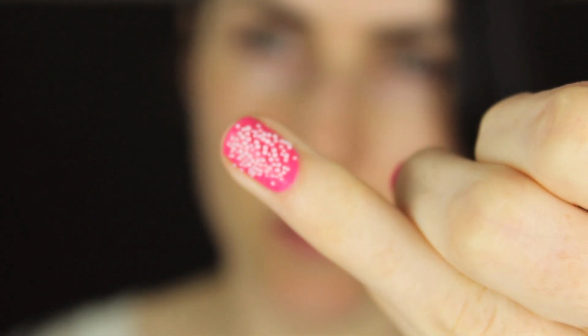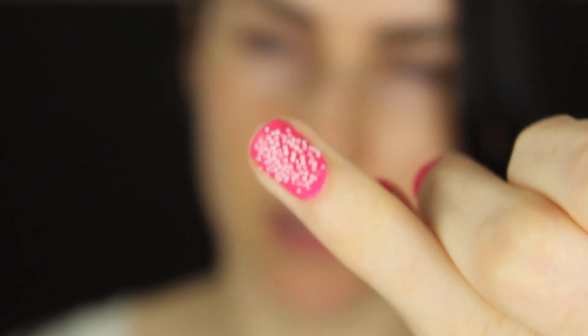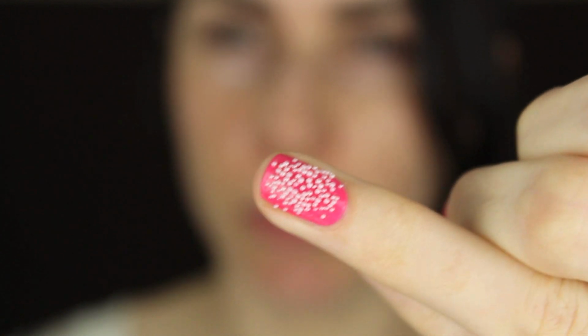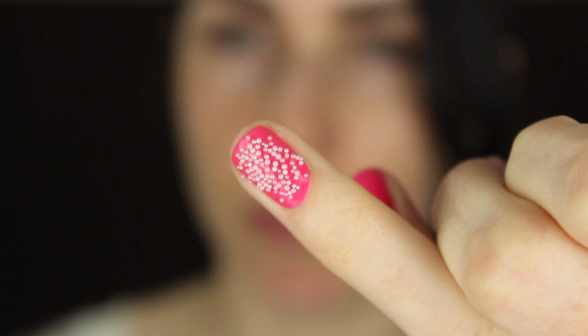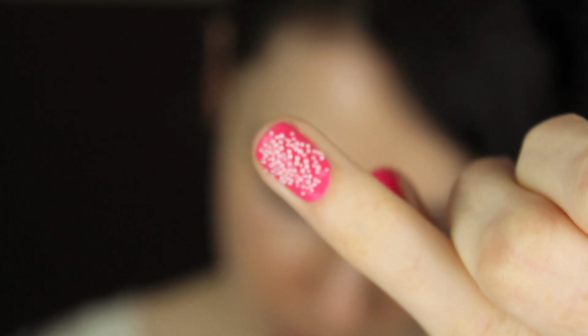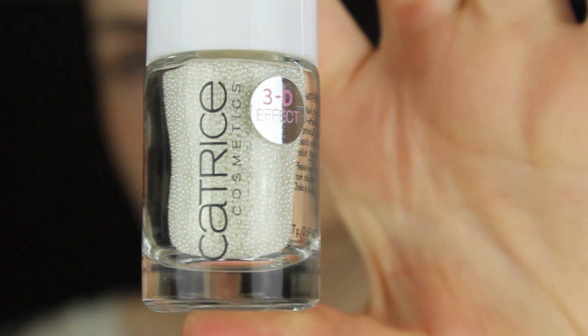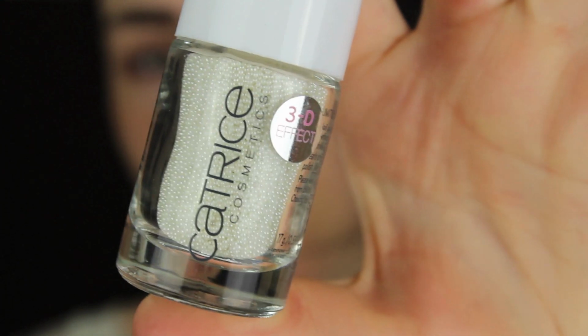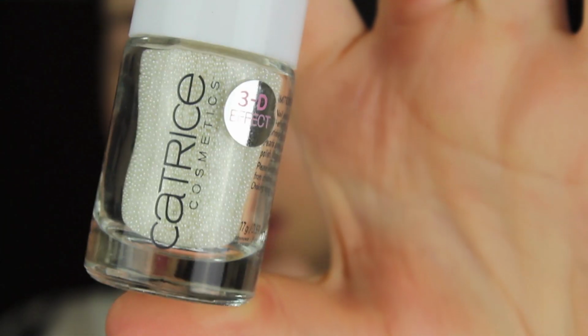But I'll just zoom in to show you. So hopefully that's in focus. Those are the pearls on my wet nail varnish, very badly done. I was scared to add too much because I wasn't pouring it over anything I could collect them in, and I was scared of wasting loads. But it's a really cool idea, and in the picture, that's how it looks. They're basically just loads of little pearly looking things.